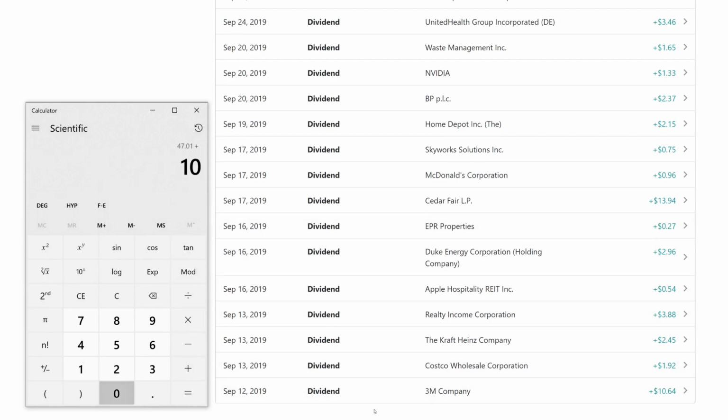So we're at 3M now, $10.64. Costco, $1.92. And then Kraft Heinz, $2.45. Realty Income, $3.88. Then Apple Hospitality, 54 cents. Duke Energy, $2.96. EPR Properties, 27 cents. I don't really have a large portion in there right now, but I will be increasing it over time.